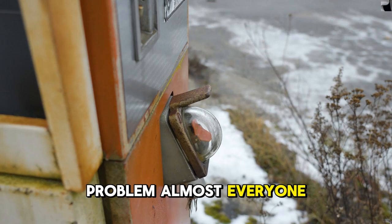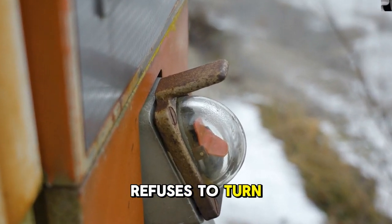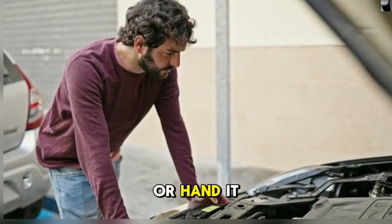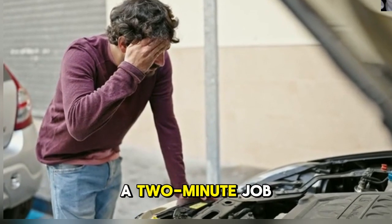Here's the problem almost everyone shares. A door hinge starts screaming. A rusted bolt refuses to turn. A lock freezes solid on the first cold morning of the year. The normal move is to either ignore it or hand it to a mechanic and pay for 30 minutes of labor to fix something that is really a 2-minute job.